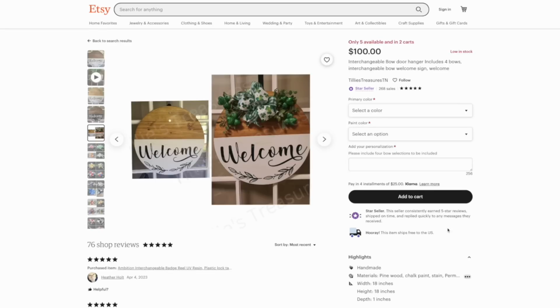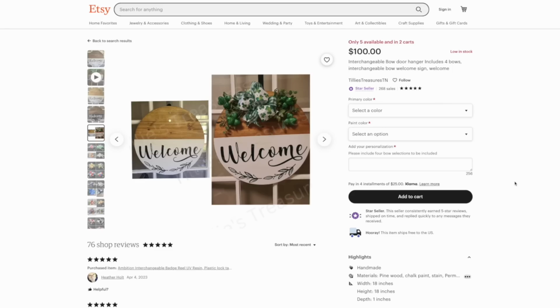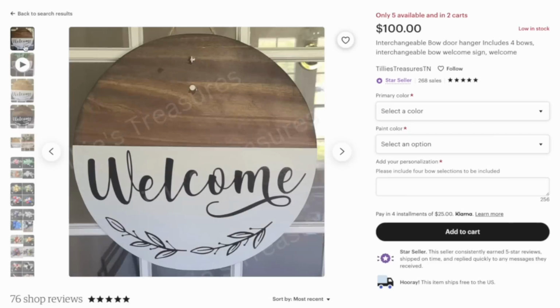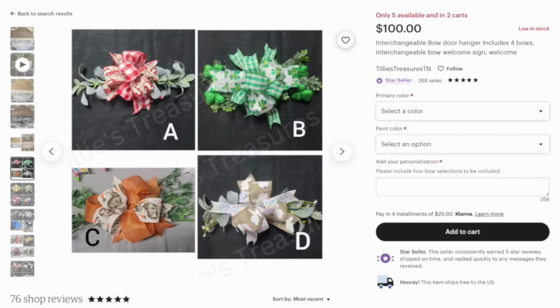Now I want to show you guys this really quickly, because what I did was I went to Etsy and I pulled up some of the best sellers for 2023 and what kind of comes up at the top when I look for certain things, and this was one of them. So I wanted to show you guys this example here because this one is being sold for $100, and it's just the sign, right? And so then you're buying those interchangeable bows, and they're giving you some options on those bows and all of those things.